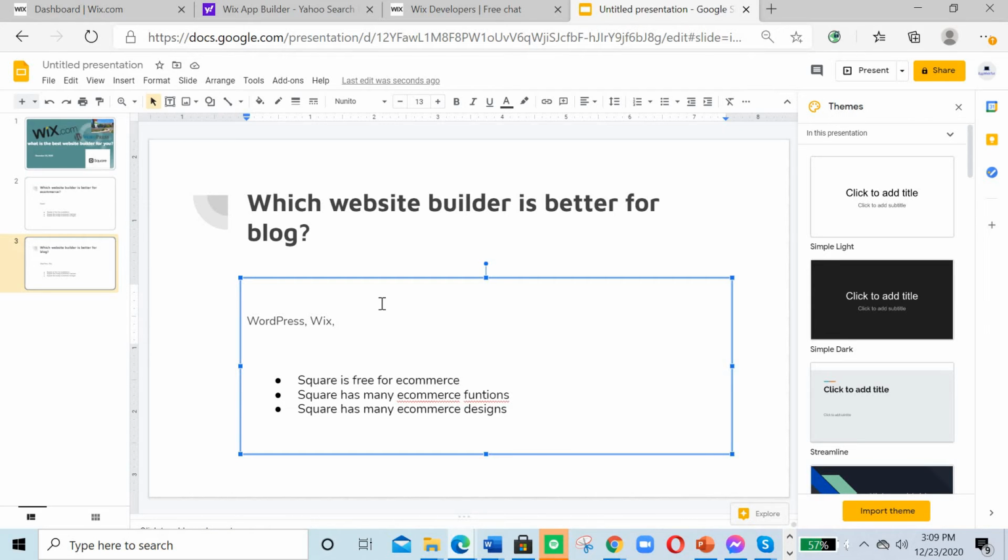Okay, so which one is the best for blog? WordPress, Wix, what else? There are many for blog. Blogger, don't forget about Blogger. That one is a very good one for blog. What else?